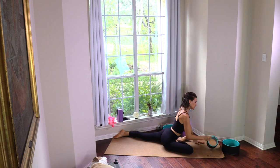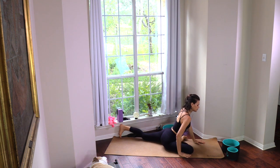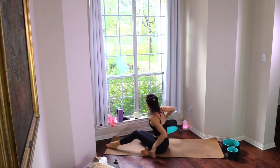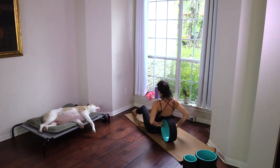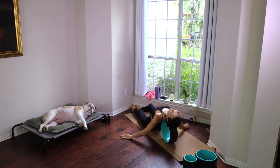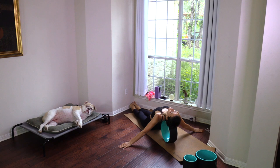Coming out, prepare for Shavasana. You can just do Shavasana, you can do one more assisted back bend, opening the upper or the lower back, however you want to do it.